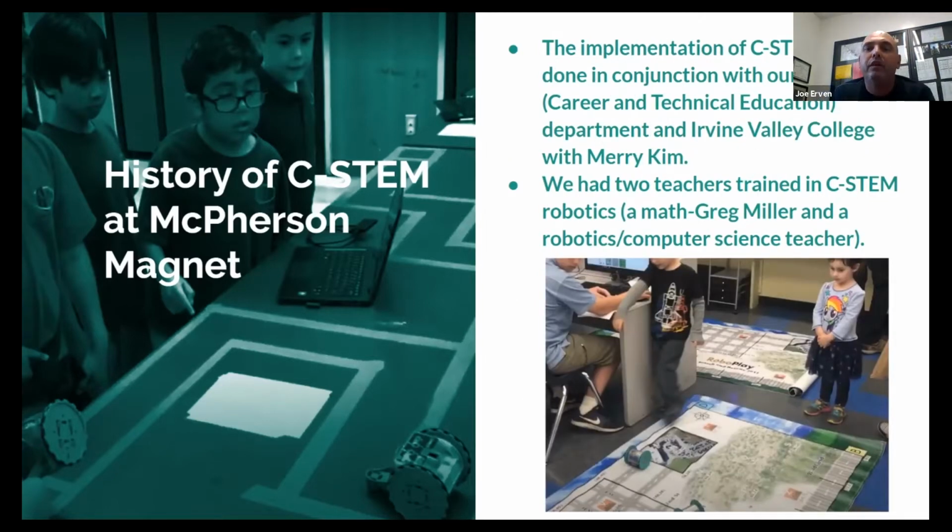Implementation of C-STEM was done in conjunction with our CTE, Career and Technical Education Department, as well as Irvine Valley College with Mary Kim. Originally, she had received some money to help with the C-STEM implementation. We had 2 teachers trained in C-STEM robotics, Mr. Miller and a robotics computer science teacher.